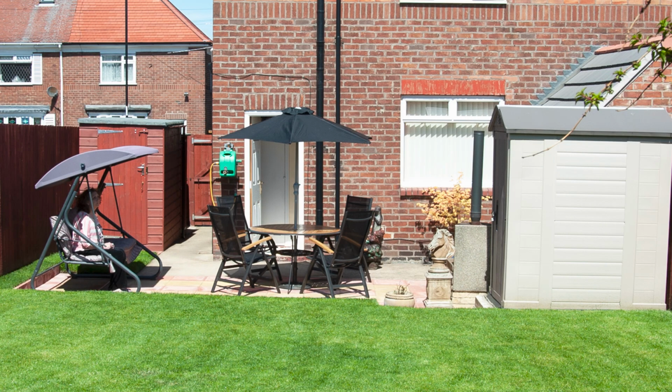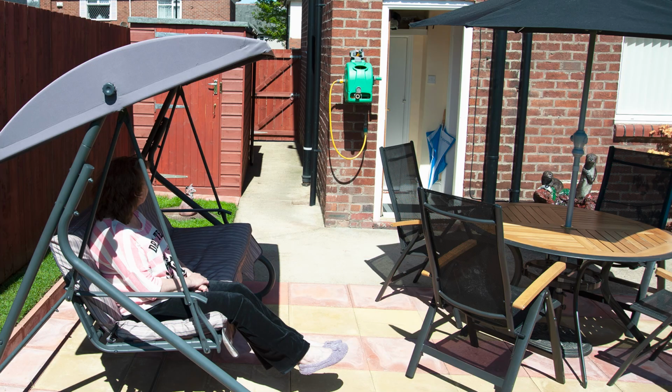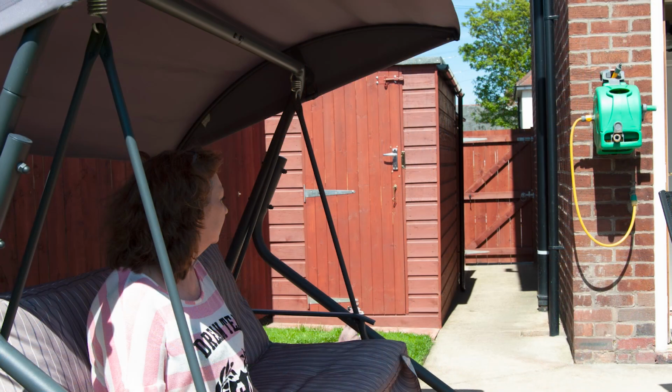The plan was to turn this little patio area and down the side of the house into a large kitchen, utility room and downstairs loo. But I'll be concentrating on the kitchen build for this short video. I hope you enjoy the transformation from the backyard to the new kitchen.